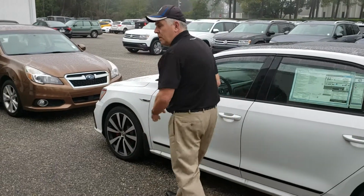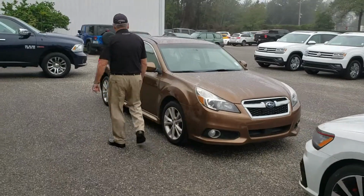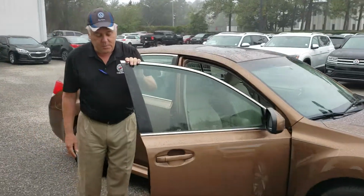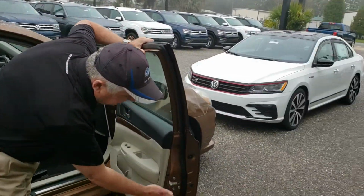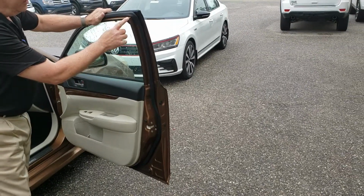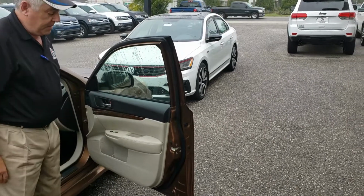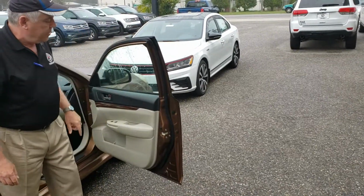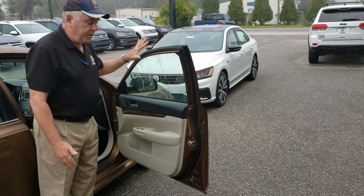Now if you go over here, just like Jeff was doing, you can show this. Tell your customer to look for this on a competitor's car. This is a piece of steel. There's a weld. There's another weld. And here's another weld. There's another weld by the door too. So you've got at least three pieces of steel here.